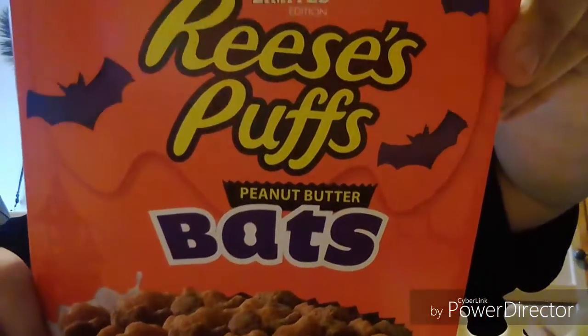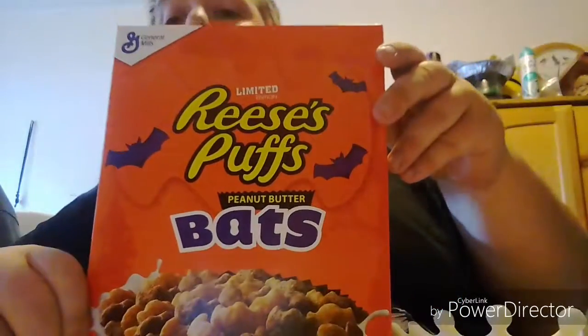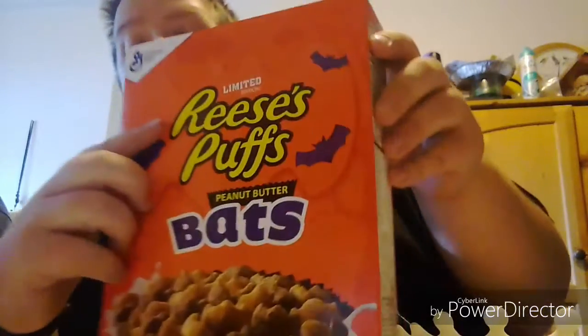There it is. Peanut butter. Reese's peanut butter. Reese's Puff peanut butter. So the bats. Limited edition for General Mills. On the back, it says Batty Tick Tack Boo. Grab your buddy. Pick three pieces each of the same color of Reese's Puff Bites. Oh, pretty cool.